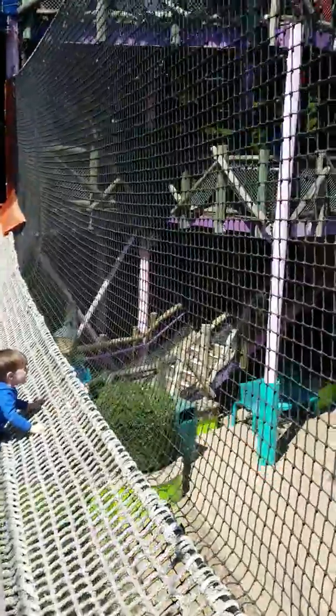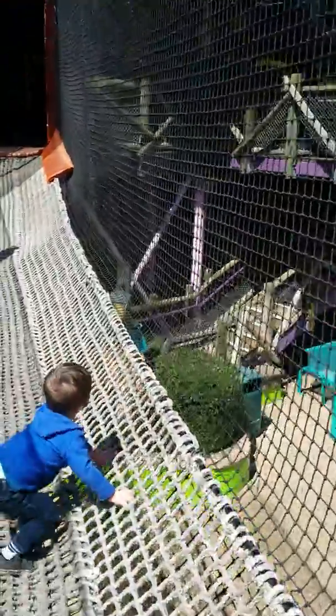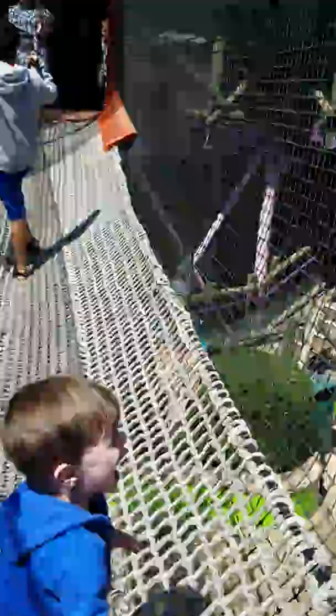You all right, Carter? Keep going, bud. Come here, baby. All right. Daddy's got you, sweetie. Those guys were too rough. Too old. All right. Good job, bud. Yeah, I know.